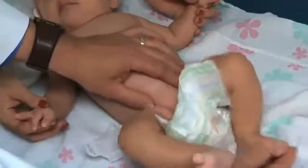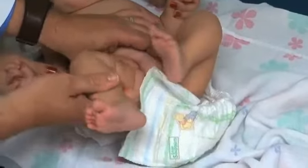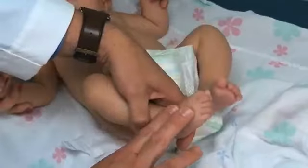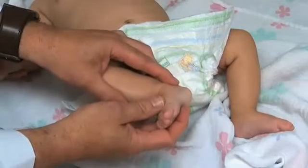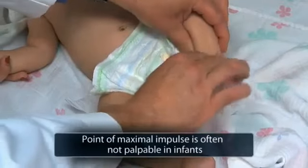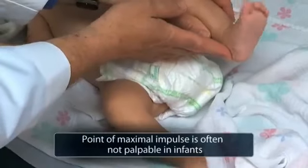One trick is to flex the infant's thighs. The infant will likely stretch them out a bit and allow you to palpate in the inguinal canal. You should also try to palpate the dorsalis pedis and posterior tibial pulses, although these may be difficult to feel. Note that the point of maximal impulse is often not palpable in infants.